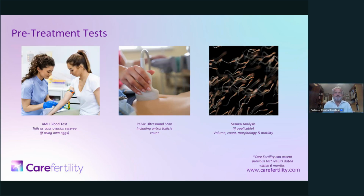So, what are the tests that we do? There are 3 important tests. All the others are of secondary importance, but the 3 questions that we need to know are, number 1, for the female, have I got eggs in my ovaries? Number 2, are all my bits in the right place? And number 3, for the male, do the sperm that are ejaculated have the ability to swim to the female's egg.